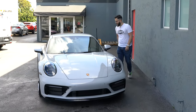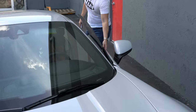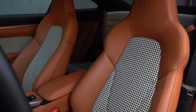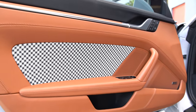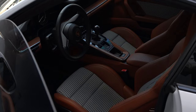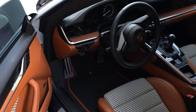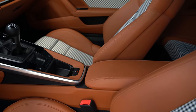Another thing that's really cool about this car is the interior. This is going to be the very first time that Porsche is offering the Cognac and Heritage houndstooth interior on a non-Sport Classic car. Of course, they showed off the Sport Classic cars last year, and a lot of them had this as the interior option. So this is one of the very first cars in the world for 2023 that's applied on a non-Sport Classic, and I think it looks absolutely perfect. I love the houndstooth. I'm a big sucker for the houndstooth interior. I am a big sucker for any brown interior, especially when it's Cognac.